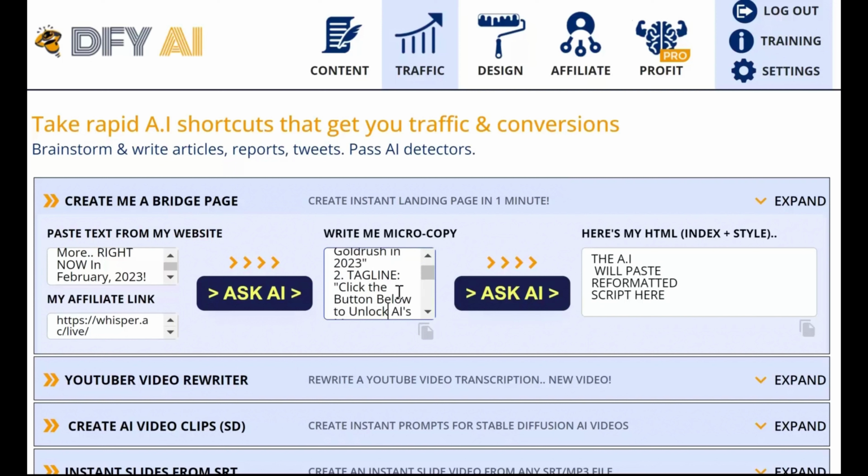Nice. It's got a tagline: Click the button below to unlock AI's money-making secrets and future-proof your profits today. It's got a paragraph text: Discover 50 AI hacks that can make you $100 to $400 per day. Real-life case studies and ChatGPT software preloaded with hacks that can unleash the T1000 on multiple mega sites. Join the AI gold rush of 2023 and profit now. It's got a call to action, Access Now, and then it's got our affiliate link.